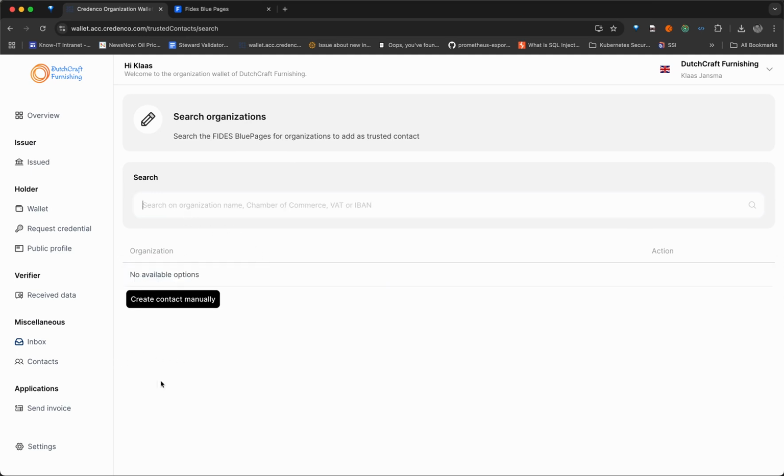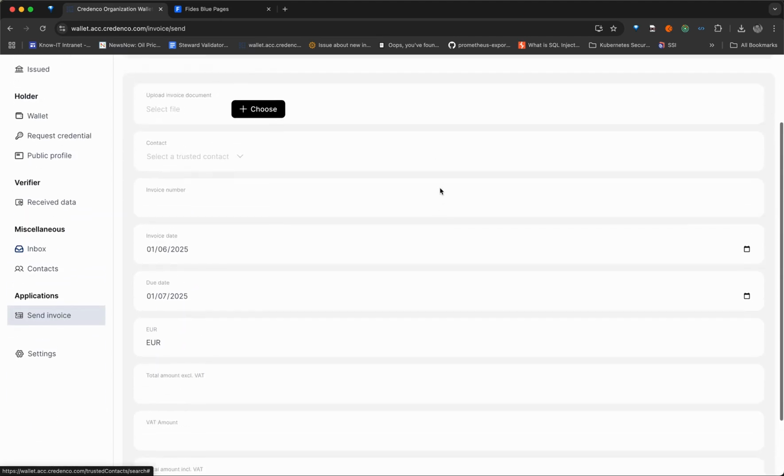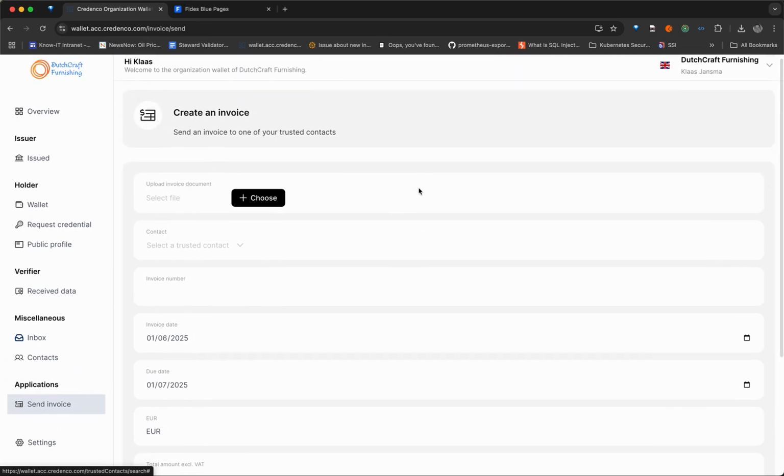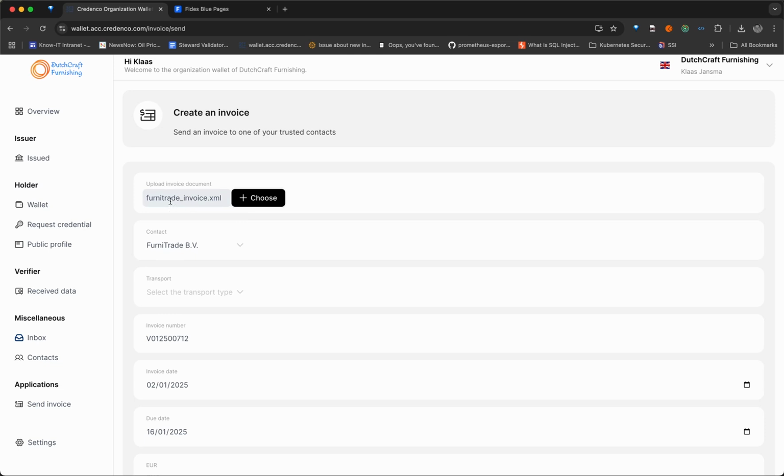I want to create an invoice now. And when I do that, it will also automatically look for the trusted party and automatically add it to my contacts. So if I send an invoice, I get a nice form, I can fill it in. But for invoices, the standard is UBL. So I can also decide to upload my UBL file that has been generated from my ERP system, my accounting system, my finance system. So I will upload it, and it will be parsed, and it goes very fast.